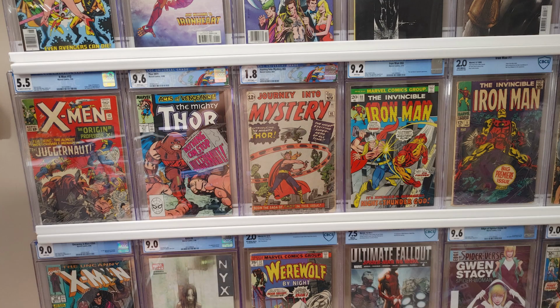So starting with the X-Men 12, and then we have the Thor 411. So Juggernaut versus Thor, and then in between them is the Journey into Mystery 83, first Thor. And then we have the Iron Man, I forget the number, but Thor versus Iron Man. And then on the other side we have Iron Man number 1. And then obviously right there, I put the Fantastic Four 48.